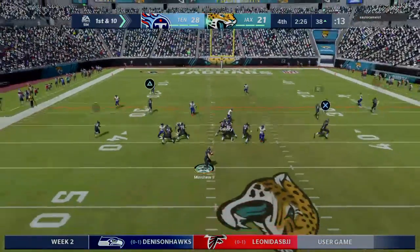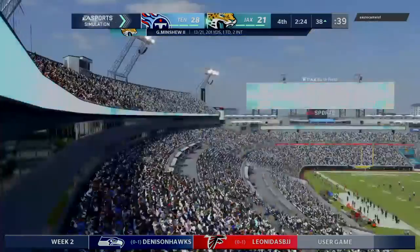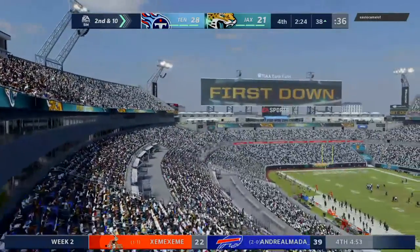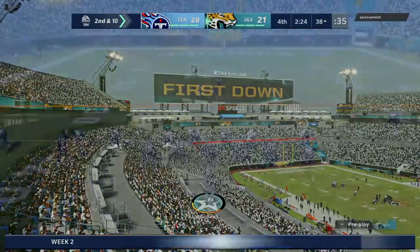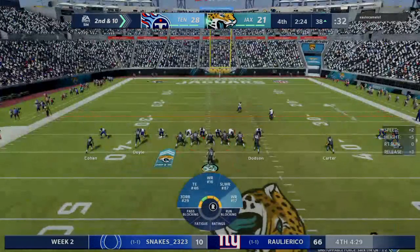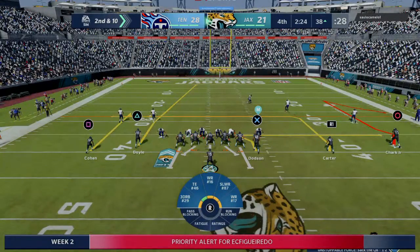Minshew, 1st and 10. Oh, hit as he throws there, incomplete. We've seen this quite a few times in this game. Offensive line unable to keep leverage, unable to keep people away, facing a lot of pressure. Fortunate just to get rid of it. One of the reasons they're down is that inability, though, to stop the pressure. We saw another example of it there.